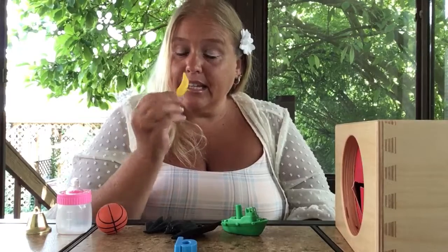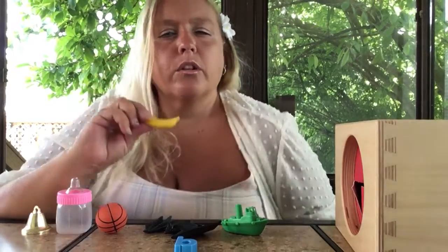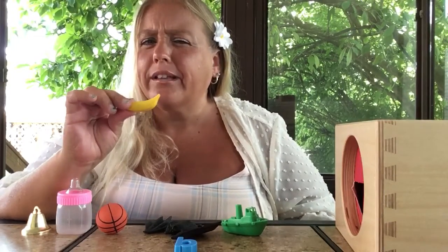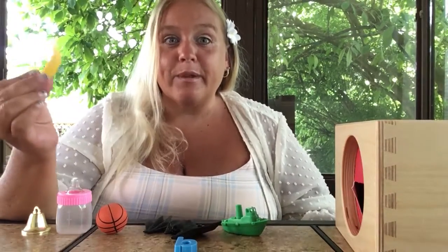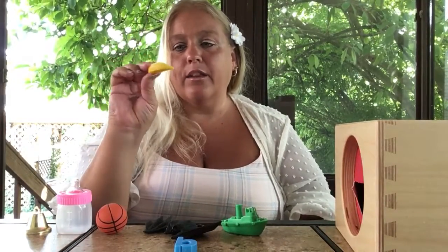Yeah, you can eat it. It's a kind of fruit. Who do you think likes bananas? What animal? There's an animal out there that really likes bananas. Does anybody know what that is? It's a monkey. Monkeys love to eat bananas. Bananas, and this is yellow, a yellow banana.